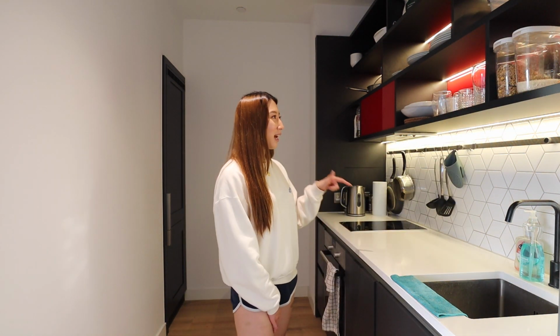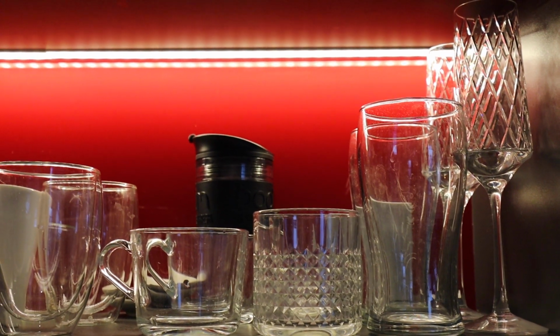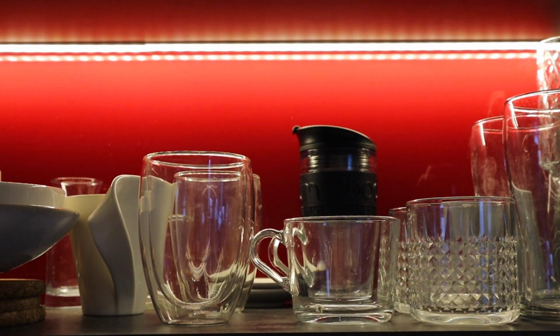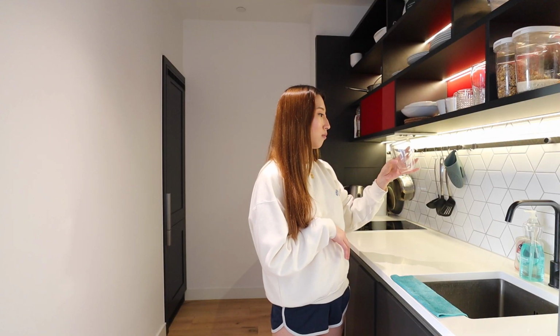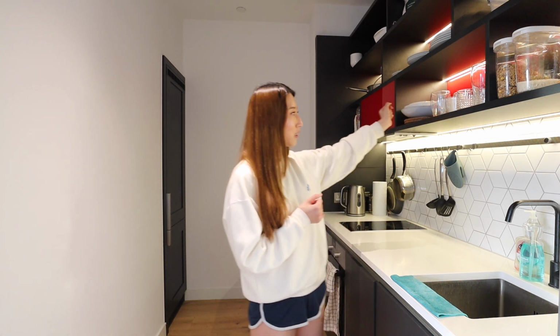And then next to it, I have glasses. I really like nice looking glasses, so that's why even though I live here alone, there's a lot of glasses. I really like these Bodum double insulated glasses. I had them in Canada, so I bought them again when I was here.